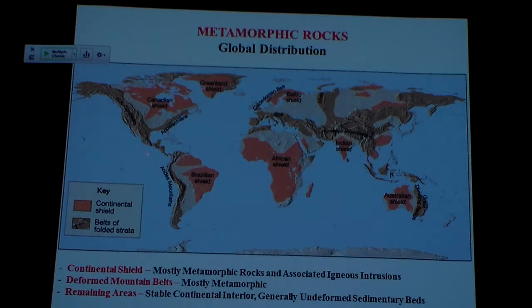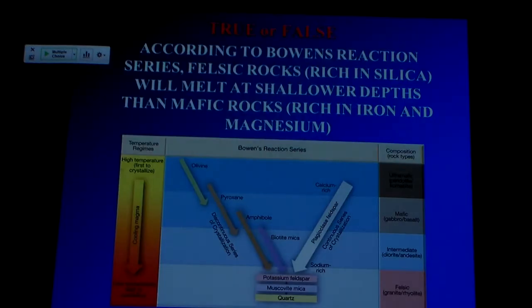Well, where are the mountain belts? As you might expect, the Cordillera, or the Rocky Mountains of North America, the Appalachians, the Andes, the Alps, Himalayas, the Great Dividing Range in eastern Australia. These are places I'd go look for metamorphic rocks. If I'm going to build mountains, you can bet there's collision going on and heat and pressure are being elevated.